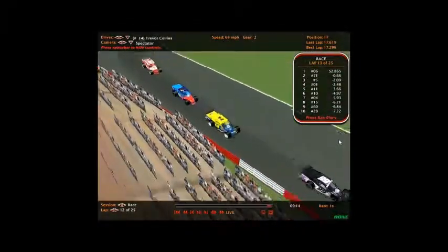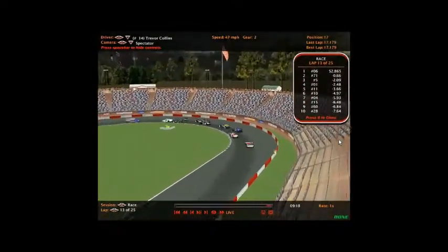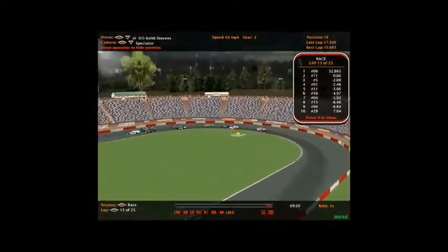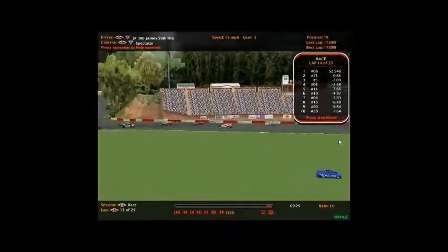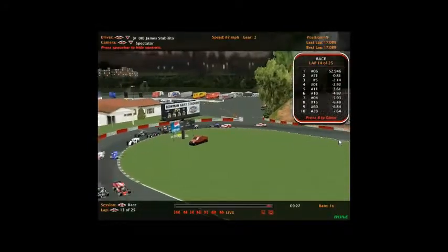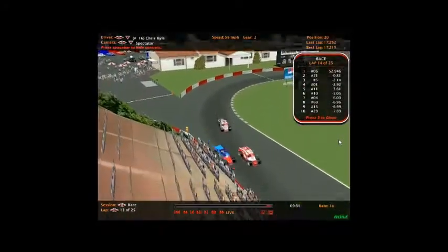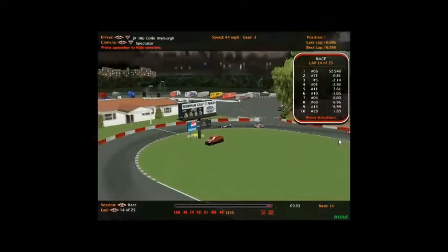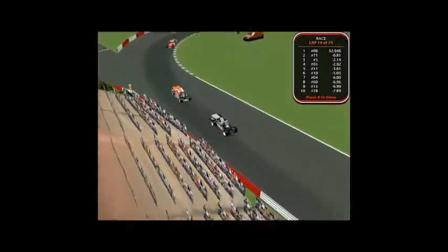Trevor Collins, former winner of this series as well, not doing too good here at Bowman Gray. Keith Stevens, there he is. James Stablito came in as the points leader, I believe. And running last is Chris Kyle. We go back up front. Colin Dryberg is on the same straightaway almost as the back of the pack.